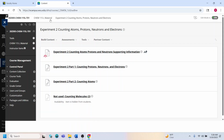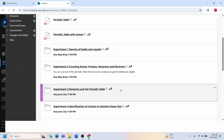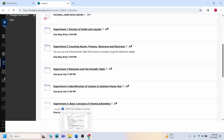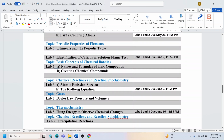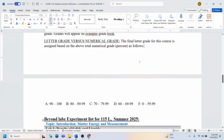As I said, I always upload more labs than what you should finish in that week. You don't have to turn everything in. Just stick to the course outline to know the due dates for the experiments. And in case you need to turn in labs early, it's fine. You can go ahead and do that.